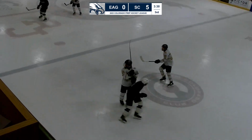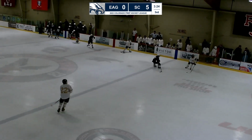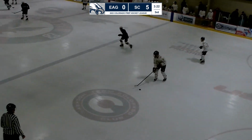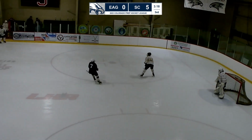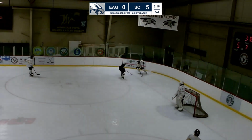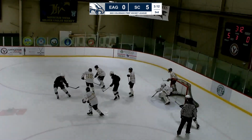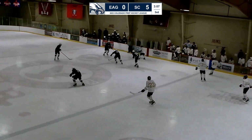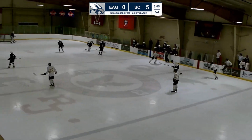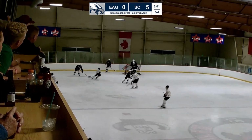Landon. Putting pressure on. Offsides. Everybody clears out. Eli stays out there to put pressure on. Ooh, good job by Eli getting that puck back. Wow. He stayed on him. Aggressive. Puck goes all the way down into our zone. Picked up behind the net by Luke.